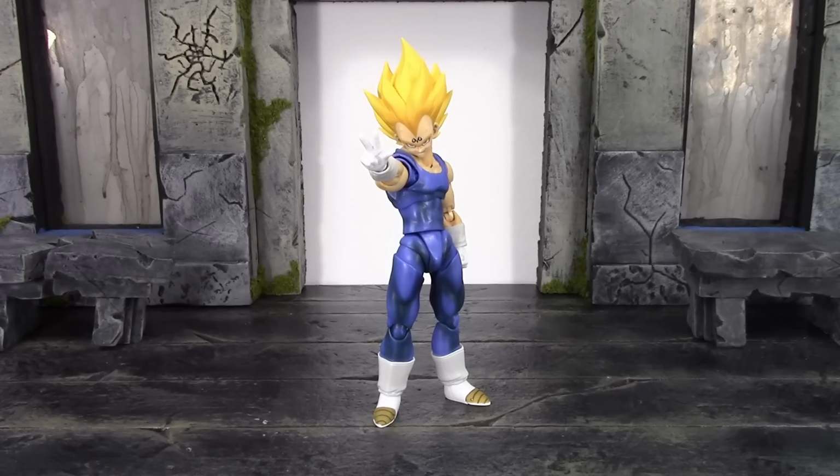Now, as I said before, I'm not saying these are the worst figures ever made. I still have some of them in my collection. Some of them I got rid of, and some of the figures I mention are probably going to be figures that you really like a lot. Maybe it might be some of the figures that were on your top 10 favorite figures of 2018 list. I'm not trying to make anybody mad or anything.